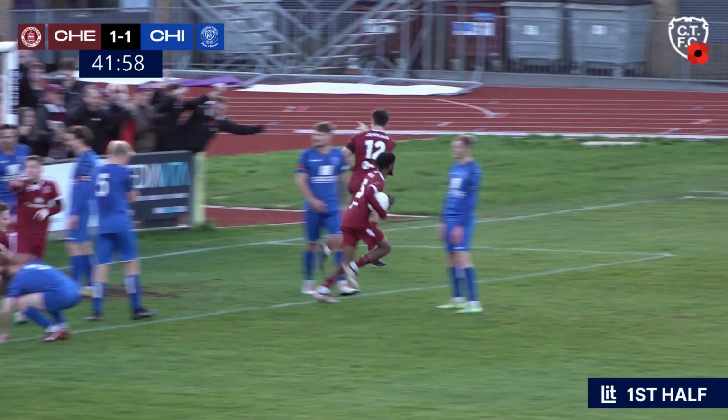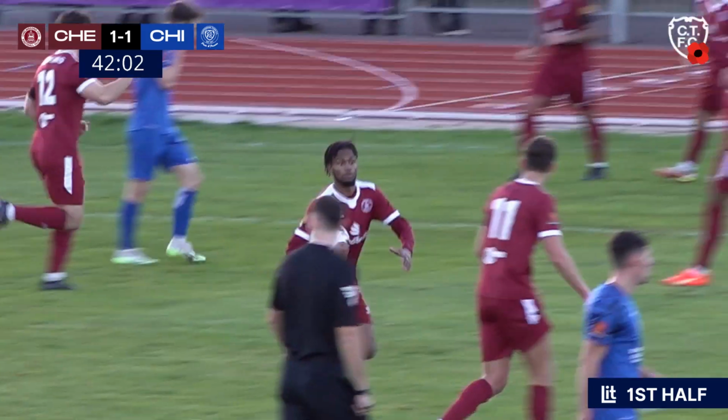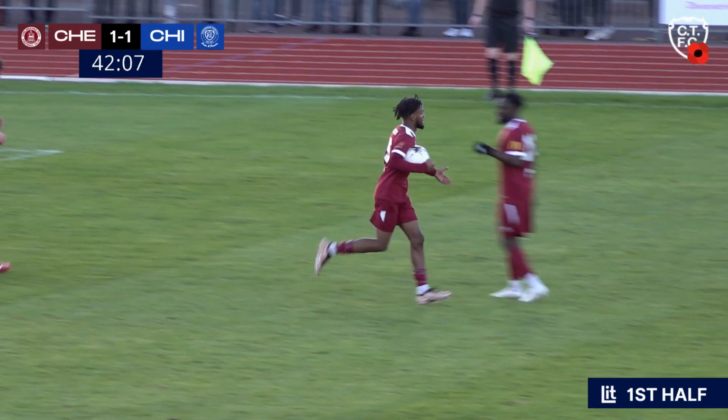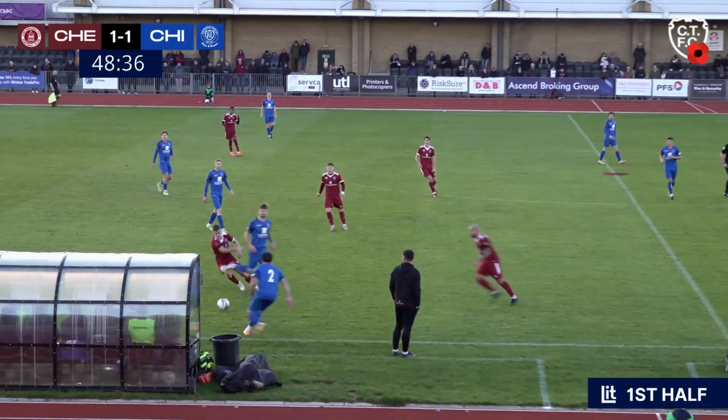Been unlucky for Chippenham there, as I think Jenkins was just one of the biggest players in that penalty area, and he could do nothing but miss from 6 yards out and header the ball into the top corner. It was a well-worked head. That should have been a free kick, but there's really not many other complaints from Chelmsford.